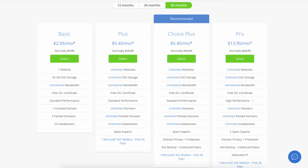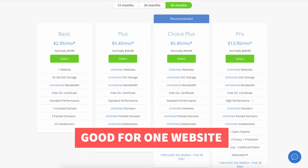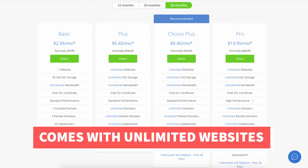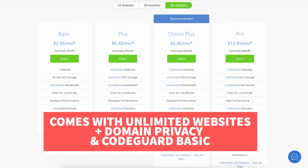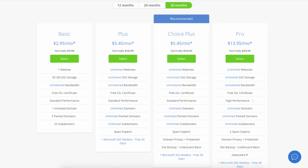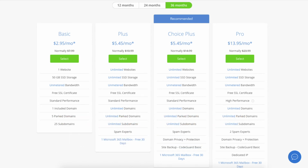You will see 4 different plans to choose from: a Basic, Plus, Choice Plus, and Pro plan. The Basic plan is a good plan for most getting started and is good if you're only going to have one website. The Plus plan, you can have unlimited websites, so that is a good plan if you have more than one website. The Choice Plus plan comes with unlimited websites as well and has some additional add-ons that are included, such as Domain Privacy and CodeGuard Basic, which backs up your site and allows you to restore your site to a previous backup with the click of a button. The Pro plan I recommend once your site revenue and traffic grows. Choose the plan you would like to start out with so you can get your Bluehost hosting discount.